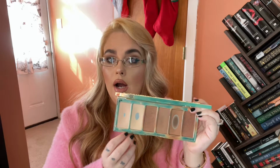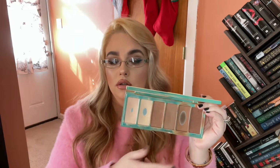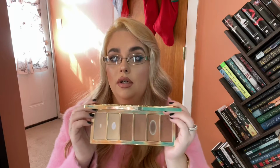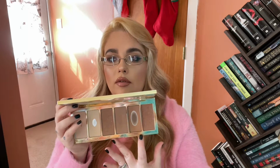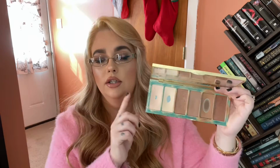If I don't want to wear eyeshadow, like I don't want to pull out a whole palette, I'll set my lids with these and just use these in the crease. This is an amazing palette. It smells incredible, like a vanilla. I usually use this as my bronzer every single day. This I usually put on my nose because it's a little cooler. These two on the end have a little bit of shimmer, so I like these more in the summer when I have a little bit of a tan going, but this is incredible. I just think this is a great palette. If you're trying to invest in just one overall palette for your bronzer, I highly recommend this one.